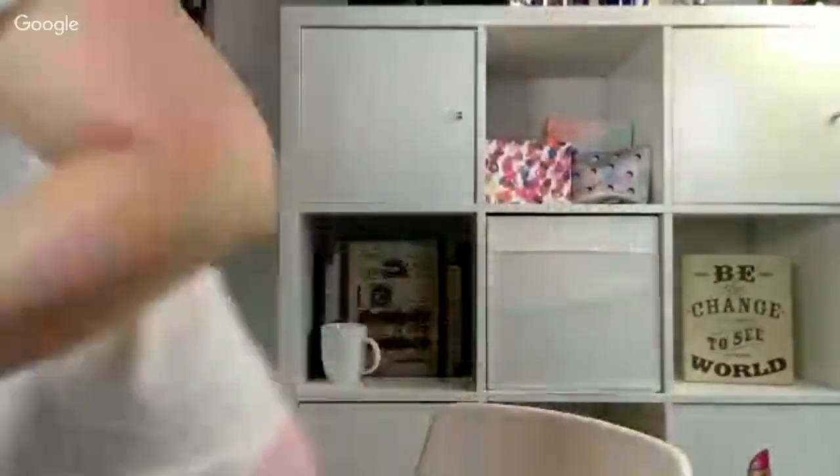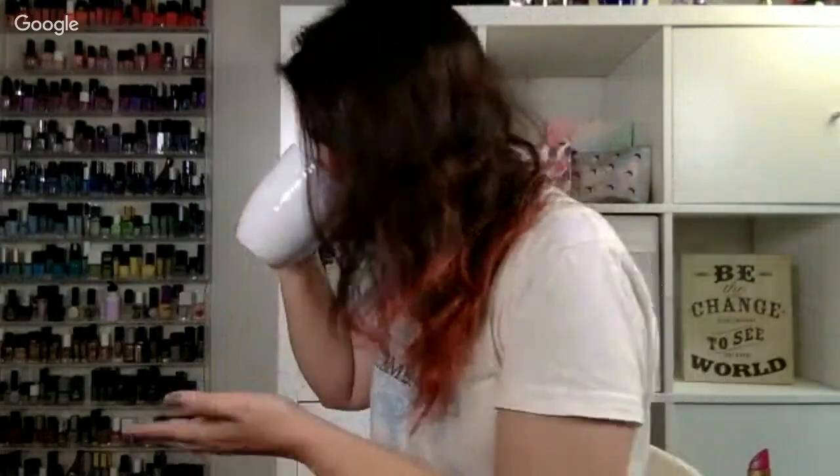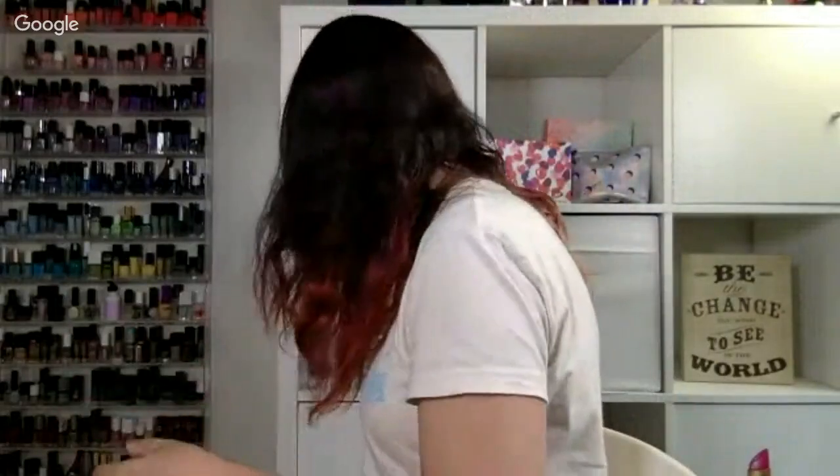So anyway, I'm going to close my door real quick because I forgot to close it and my son's left. Right back, hold on a second. All right, door closed. That way we can have a little privacy in here, just me and you guys. I'm going to have a sip of my coffee. I have a very sophisticated mug today because we're having a very sophisticated skincare talk right now. Is that dripping? What is going on here?